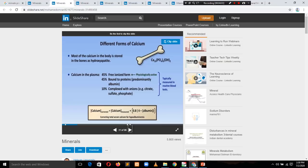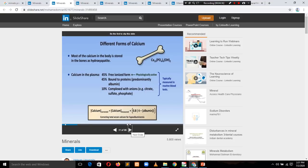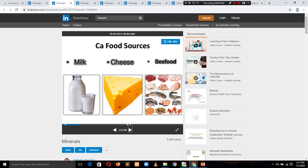These are the different forms of calcium. Most of the calcium in the body is stored in the bones as hydroxyapatite. Next is calcium in the plasma: 45% free ionized form, 45% bound to protein and 10% complexed with anions. These are the typical measures in routine blood tests. Calcium food sources are calcium-rich foods: milk, cheese, seafood.